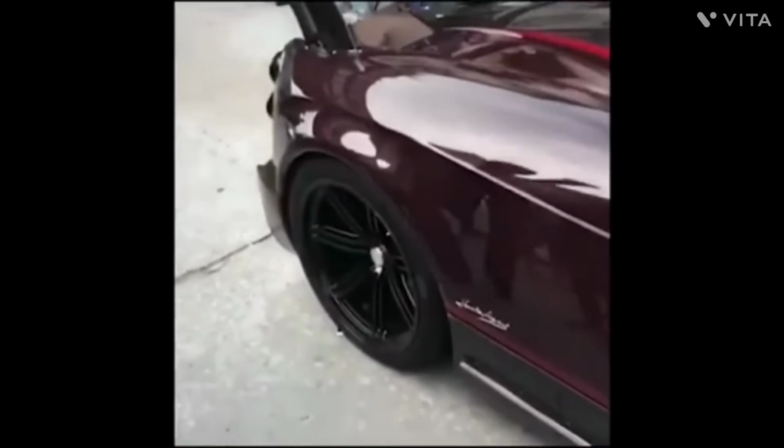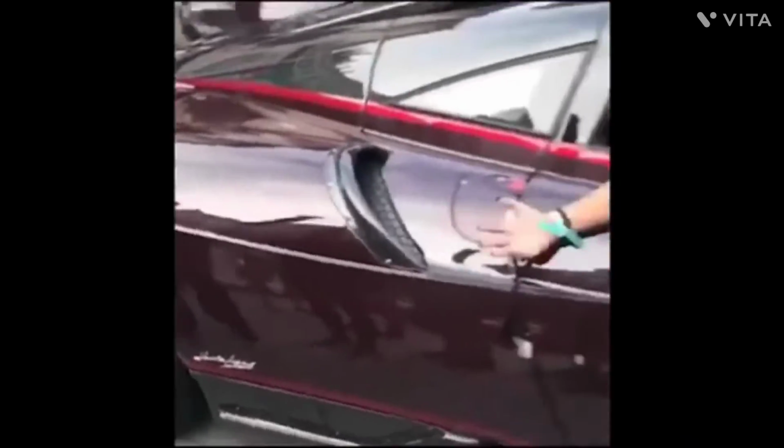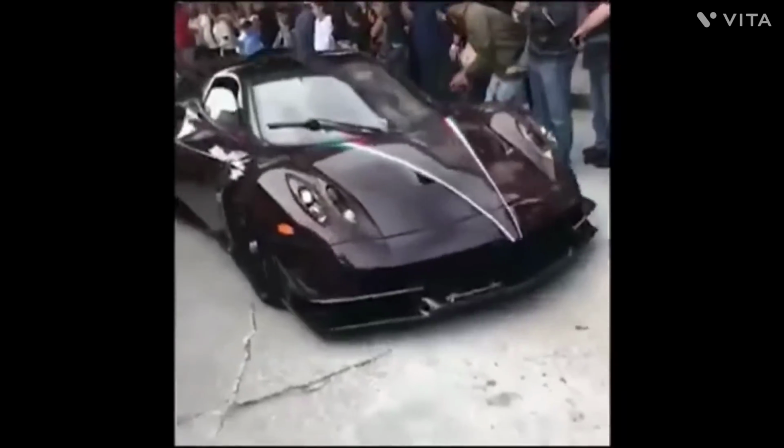This man was so immersed in a virtual reality game that he completely forgot about the TV in front of him. But well, considering the car costs approximately $2 million, I'm sure he offered to pay for it.